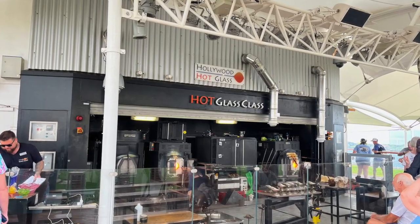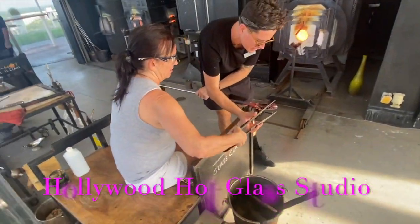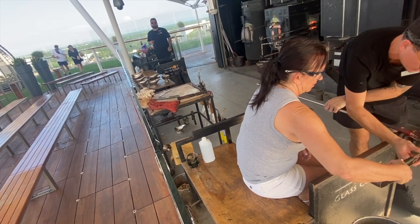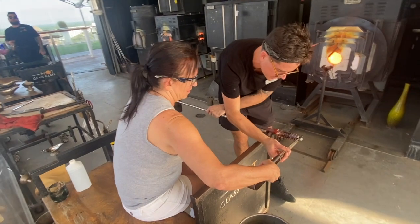So the hot pots, or whatever that was. Yes, the hot pots. I have no idea what that means. That was where I met... Oh yes, exactly, the Hollywood Hot Glass Studio. Yes, that was awesome. We're going to do a whole video on that, but tell them briefly about it, and the teaser will be they have to come back and watch it.